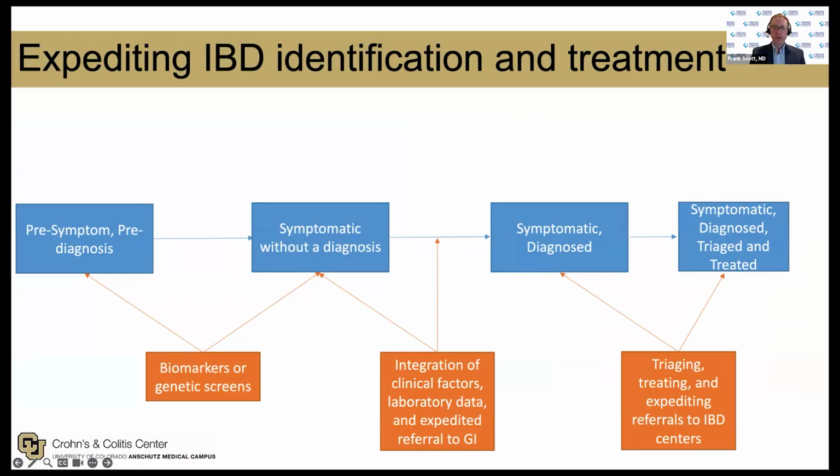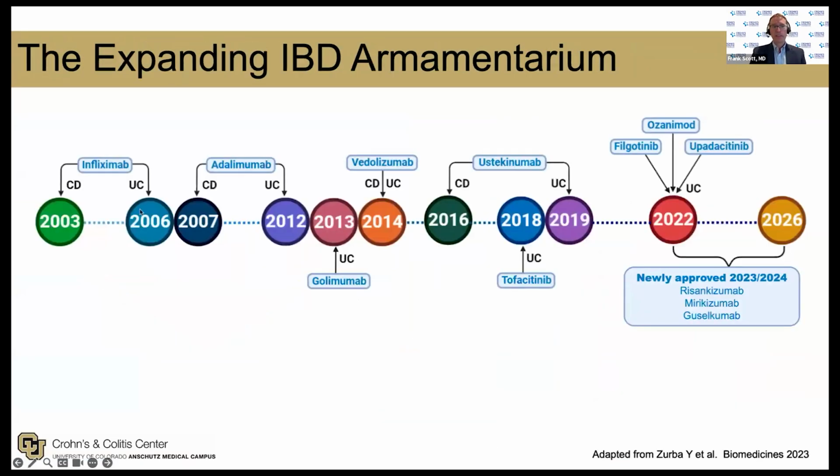Unfortunately, there is emerging literature that we are not using our advanced therapies appropriately. And that's really, and we'll spend the rest of the time talking about this part, which is more where we come in. This is unfortunate. This is the timeline of the expanding armamentarium of inflammatory bowel disease. I just want to highlight, to age myself, that I finished my IBD fellowship right around this purple ball right here. We had 2 anti-TNFs, the immunomodulators, and steroids at that point.